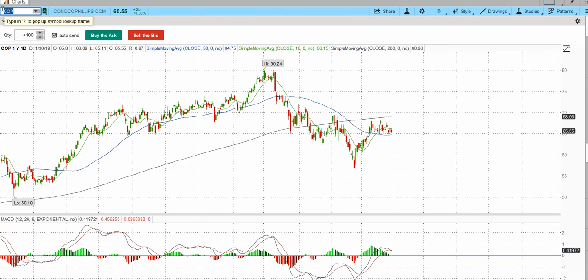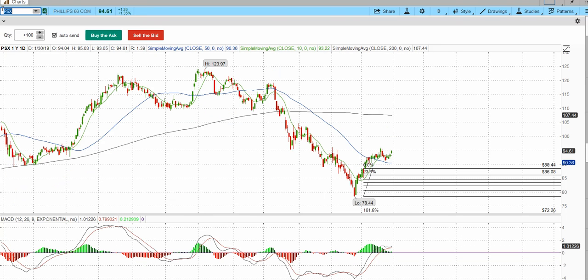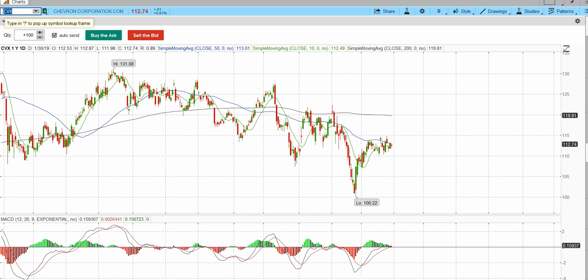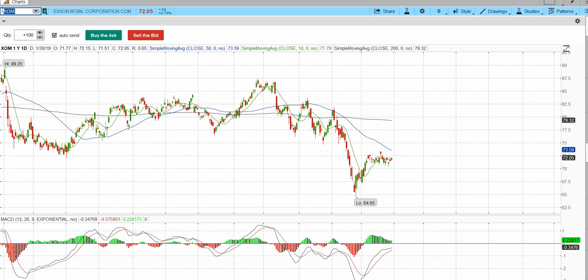Look at the energy stocks. COP, nothing. PSX, actually looks pretty good. Elongated bull flag. I think if we can get back above 95, this starts to get some momentum on the upside. CVX, come on. CVX, that's basically a bottom and a wedge. There's really no price momentum there.